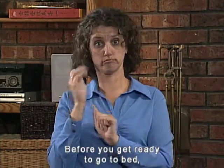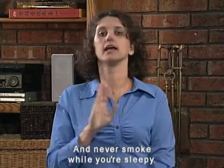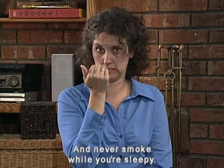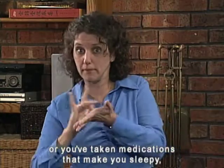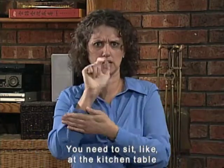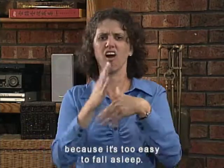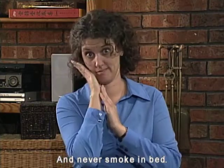Before you get ready to go to bed, you need to put some water in your ashtray. And never smoke while you're sleepy. If you're drinking alcohol or you're taking medications that make you sleepy, you really need to be careful. You need to sit like at the kitchen table and not in a recliner. Now, don't get too comfortable because it's too easy to fall asleep. And never smoke in bed.